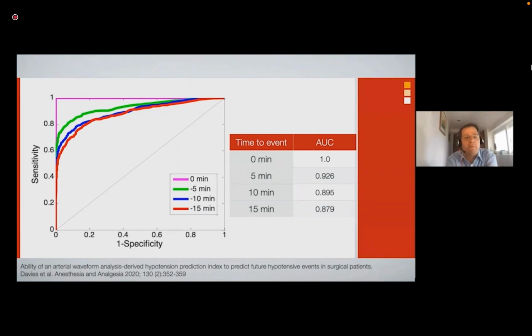As you get further away from events, all algorithms get less predictive. Okay, it's hard to predict things further and further away than it is closer to time, but still very good AUCs out at 15 minutes. So we have an algorithm that will predict hypertension before it occurs, up to 15 minutes, but it has to have incremental value. It has to be better than the things we currently measure.